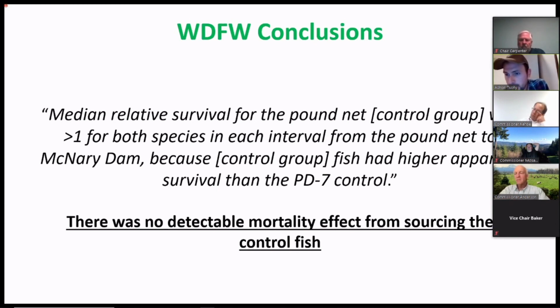Throw a gill net out there right next to the fish trap. You can even do hook and line studies right there. Tag the fish all in the same way and track those fish to Bonneville Dam. It's very achievable, and I hope to see that because it's a great research tool. It's sitting right there. We need to fill these data gaps.